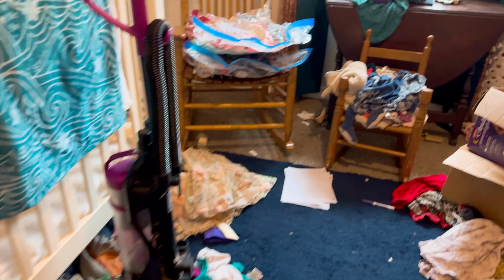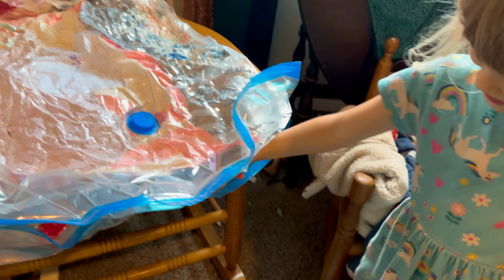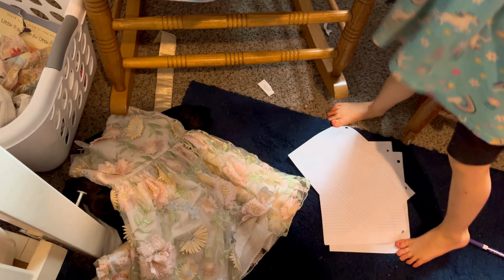So this is now the state of this room. I got these 2 bags. Size 6, size 7. What do? I'm gonna pack the 7s away. I did this one. Yes, you did. You helped with that. Mama did this one. Close it.